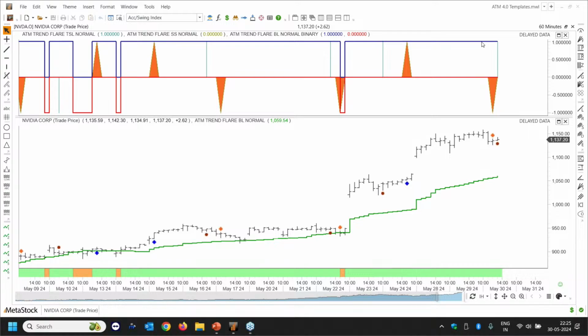Does it work well on the daily? Yes. For me, I always like to divide the market into five. So if I'm trading the NASDAQ, I like to look at a 78-minute time frame.